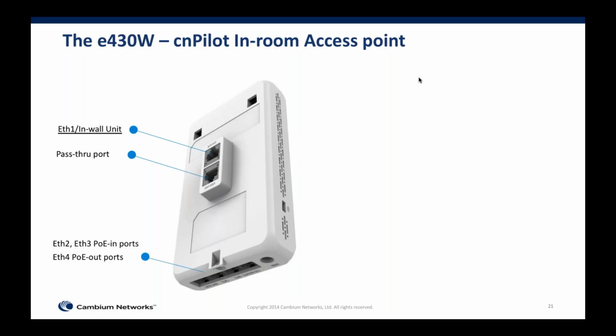Here are a few more details on what the 430W looks like. So at the back, you have a port, ETH1, that can be used to power the device over PoE, standard PoE, as well as provide data connectivity. There's also a pass-through port, which can be used to simply connect a non-IP device using a separate connection.